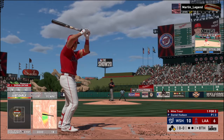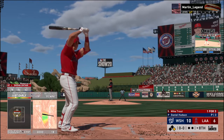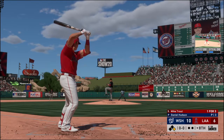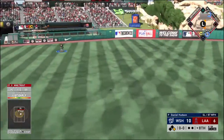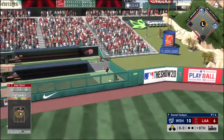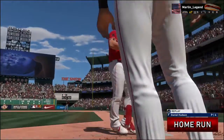Now batting, center fielder, Mike Trout. Wow. Here's the center fielder, Mike Trout. Swinging a drive to left by Trout. This one's got a chance. And it's gone into the home bullpen.